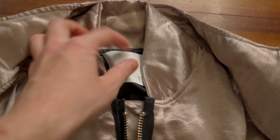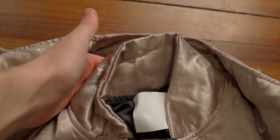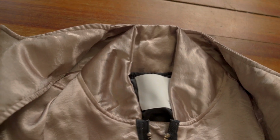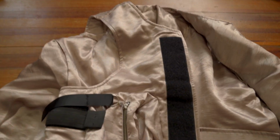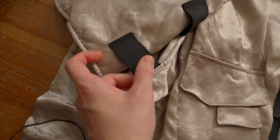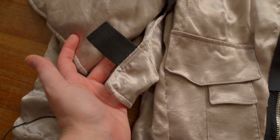It also has like a nice high back of the neck for a bomber, which I'm excited to see how it looks. I think it'll be actually pretty cool. The construction of this vest is really interesting as well. On the inside, you can see we've got elastics here, which I guess can really make it fit pretty well.